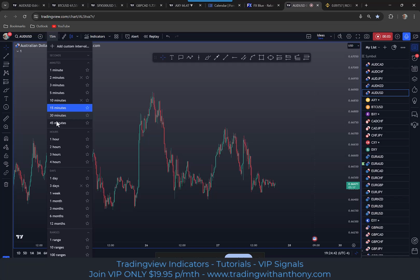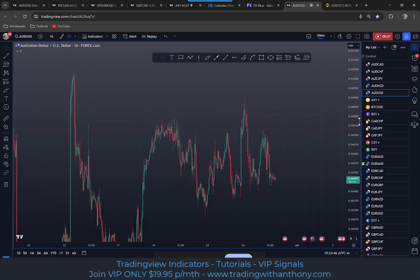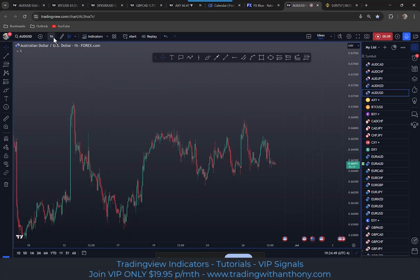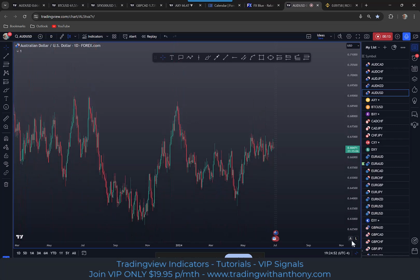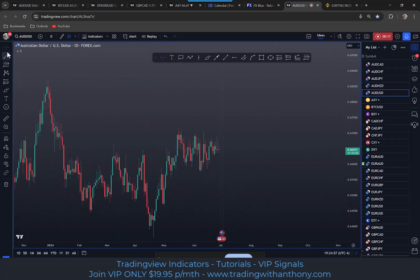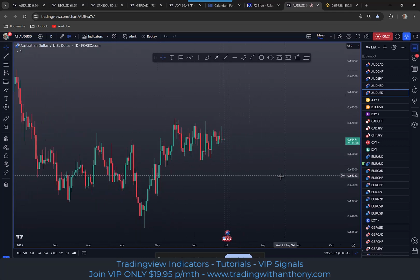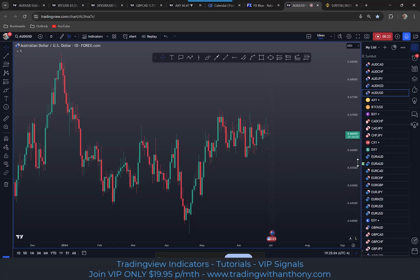Traders, somebody's just asked me my opinion on the AUDUSD pair. Let's just go out of here and we'll do a quick top down and give you my take on this. This is a really difficult trade. All right, not for the faint-hearted, guys.